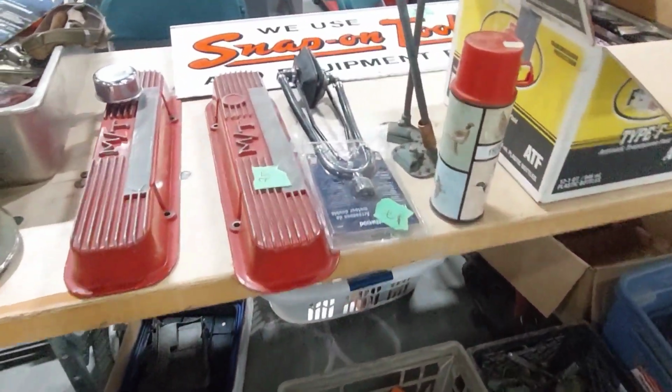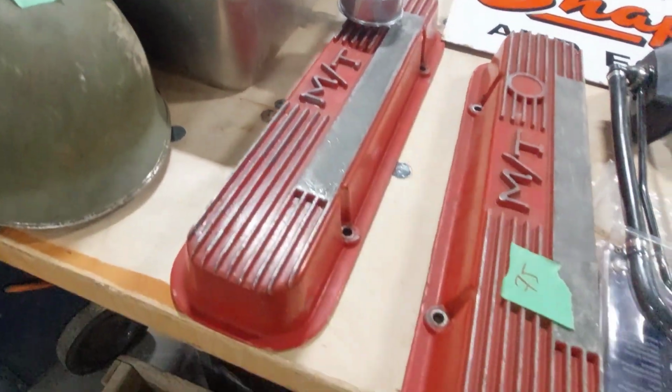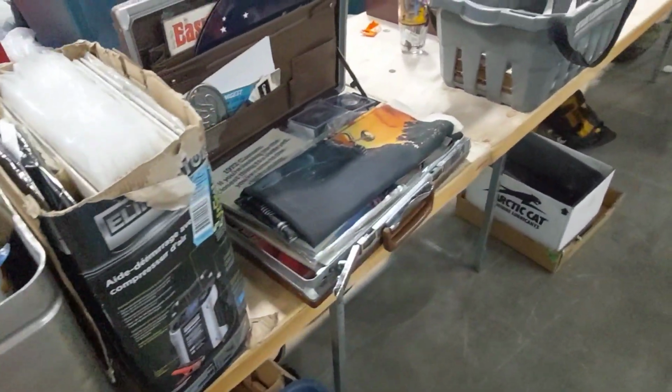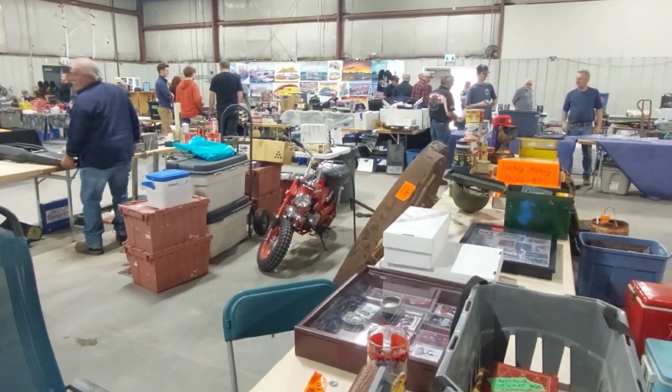And even, these are some old Mickey Thompson valve covers. Those are really cool. You know, there's a bunch of really cool stuff around. And even an old Honda Moped over there.